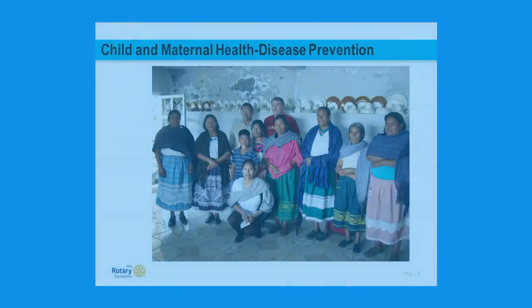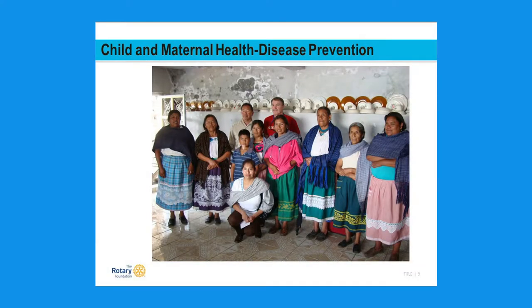The next picture I have is a child and maternal health clinic. This is actually a health clinic project where I went into an indigenous village in the Mexico area. And in this village specifically, I found that 25% of the people were suffering from diabetes, which is a very high number, as you would well imagine.